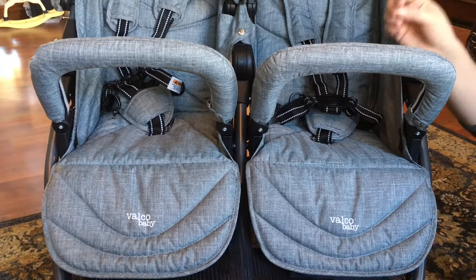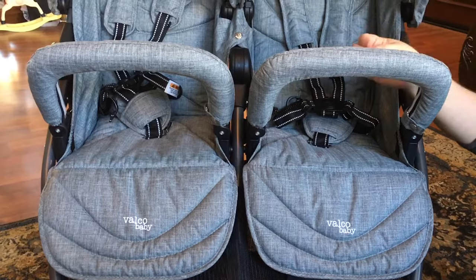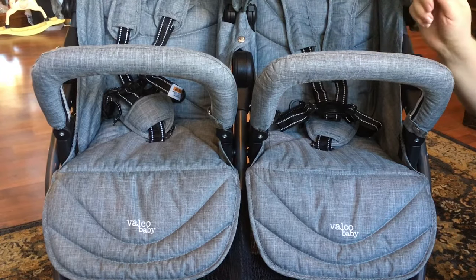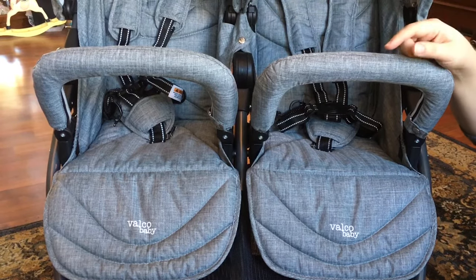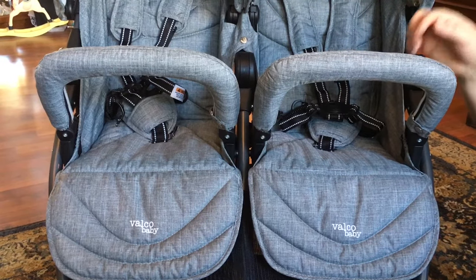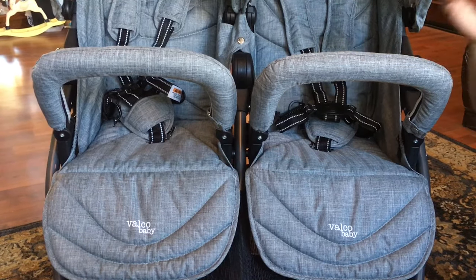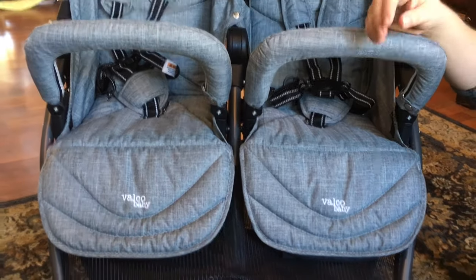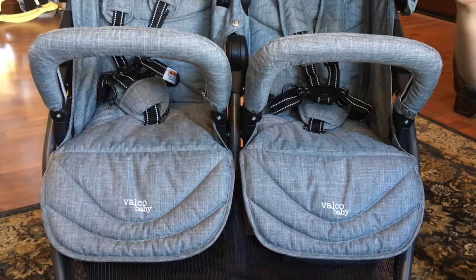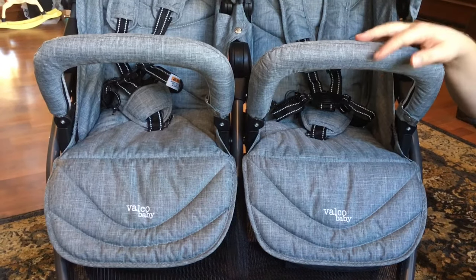Those of you who have not heard of Valco Baby strollers before, hang on to your hats, because this thing is amazing, you guys. This is the lightest full service rugged stroller on the market. This stroller weighs 27 pounds. That is incredibly light for a full service, all-terrain stroller. The tires are air-filled. We're gonna talk more about the tires in a minute. But again, this is the lightest full-service rugged stroller on the market right now at 27 pounds.